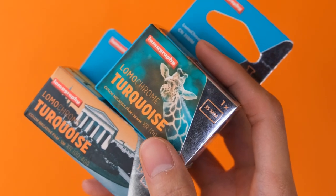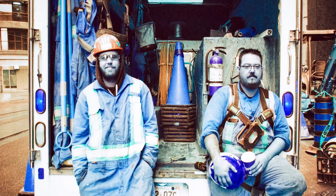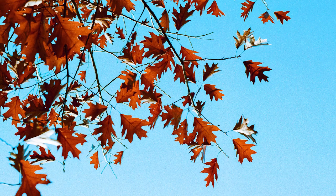Alright, so first things first, what is LomoChrome Turquoise? Well, it's a color negative film, but unlike your regular film stocks, LomoChrome Turquoise is blue and red shifted, so it yields some very trippy psychedelic photos. As you can see from these photos that I took with it, it has a prominent turquoise or teal look, with warm colors switched to teals and cool colors switched to oranges.